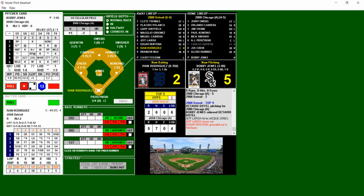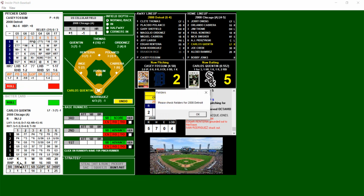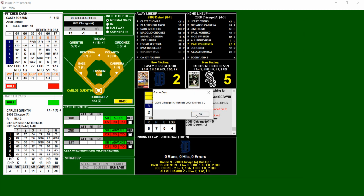The pitch. Crowd on their feet. 4-4, strikeout 11. That's an 8. Struck him out. And that's the game. As the White Sox send the Tigers down 1-2-3. Final score, 5-2. Final line score coming right up, as the White Sox defeat the Tigers 5-2.